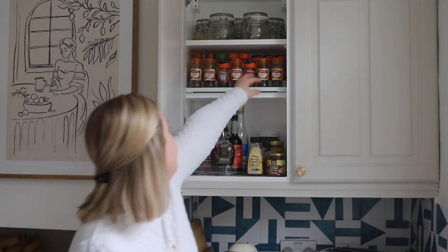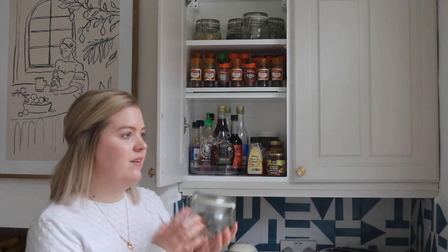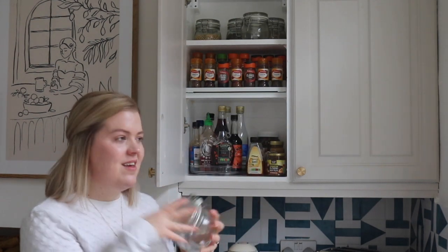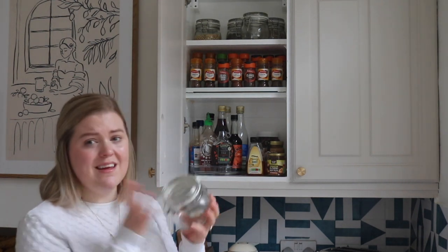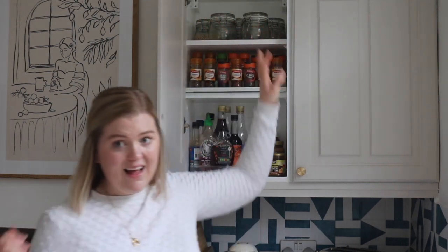And then on the top one, we've got more of these. Well, these ones are empty, they're waiting to be filled, but this is where our seeds and nuts live, mainly just pine nuts, sunflower seeds, pumpkin seeds. I like to put these over salads and everything like that, so they just live up there nicely, neat and organised. So that was pretty much all my kitchen organisation.